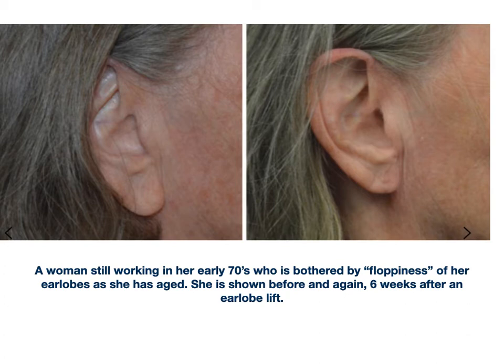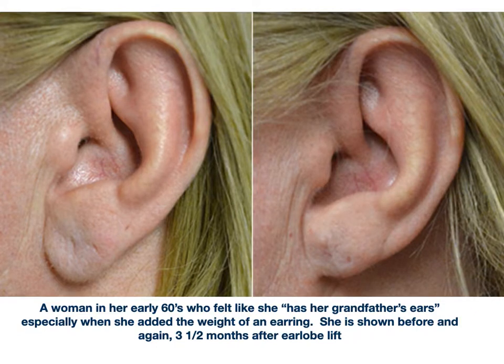Here's a woman still working in her early 70s who is bothered by floppiness of her earlobes as she has aged. She is shown before and again 6 weeks after an earlobe lift. Here's a woman in her early 60s who felt like she has her grandfather's ears, especially when she added the weight of an earring. She's shown before and again 3.5 months after an earlobe lift.